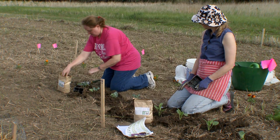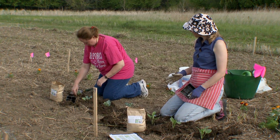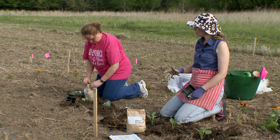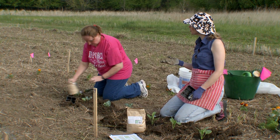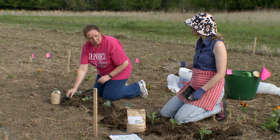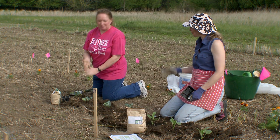There we go. Looks good. Good. Well, one of the things that I like to do in my garden, a lot of times row covers are used for frost protection early in the spring, and we do have an early season this year. Right. So the threat of frost is still with us at this point.